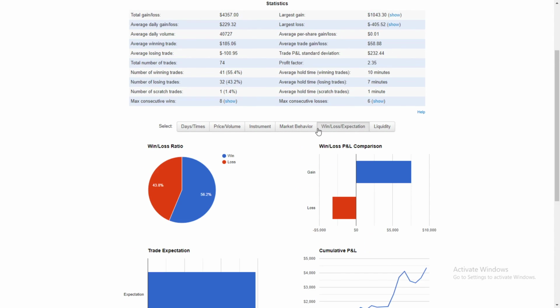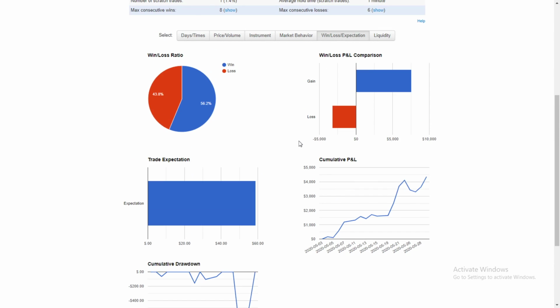So, win-loss expectation. 56% winners, 43% losers. So on the month, well, goodness. This is a very important stat right here. I didn't even realize I made this much on the month. Had I not had any losing trades, this was the exact P&L that we would have had: $7,587.44. But I lost back $3K, $3,200.